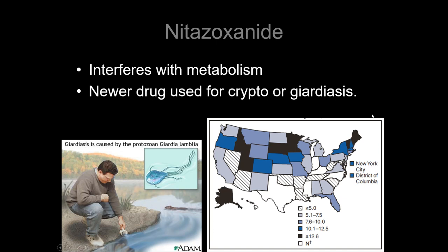Nitazoxanide is next. This somehow plays around with the metabolism of a protozoan. Again, we're not quite sure how. This one is used to treat cryptosporidium, which is that water poisoning that you can get, or giardiasis, which is sometimes called beaver fever. I like how they even put a beaver in there. But if you drink some water that is contaminated with giardia, you get explosive diarrhea.